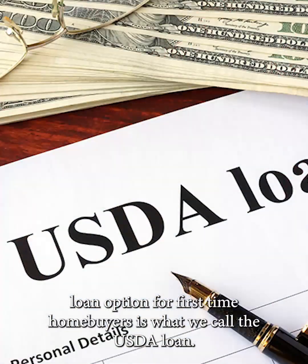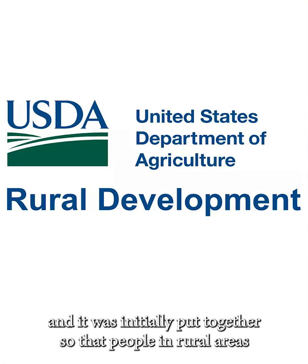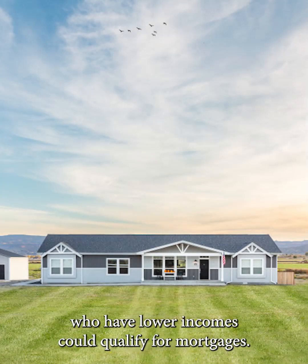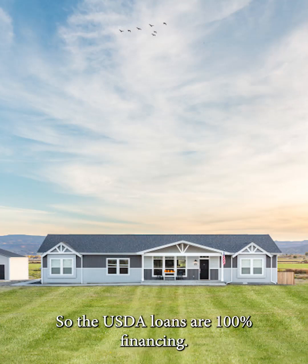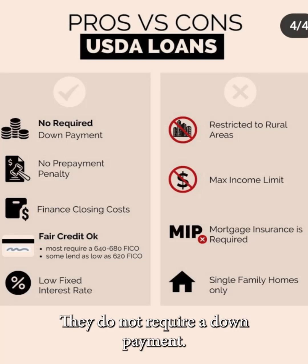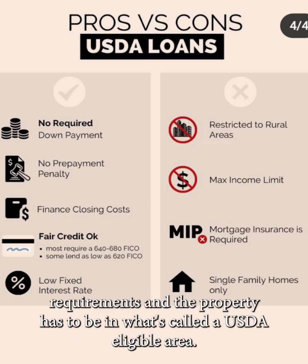Another popular loan option for first-time homebuyers is what we call the USDA loan. USDA stands for the U.S. Department of Agriculture, and it was initially put together so that people in rural areas who have lower incomes could qualify for mortgages. So the USDA loans are 100% financing. They do not require a down payment. But in order to qualify, you do have to meet certain income requirements, and the property has to be in what's called a USDA eligible area.